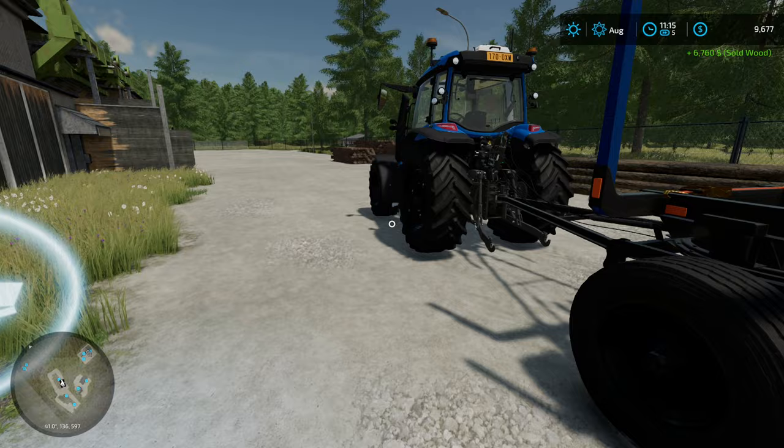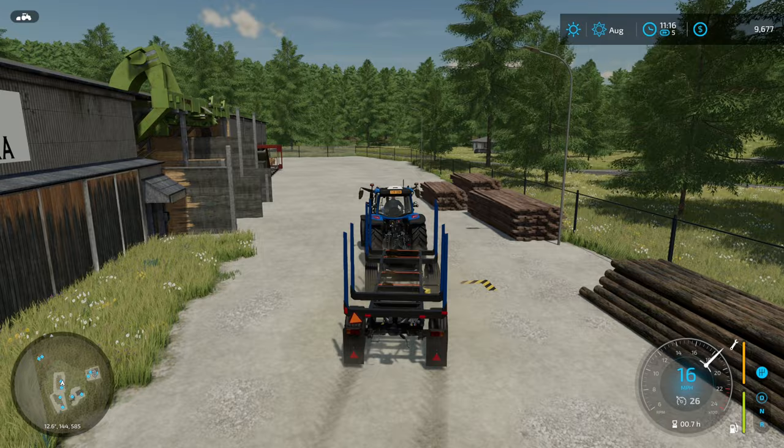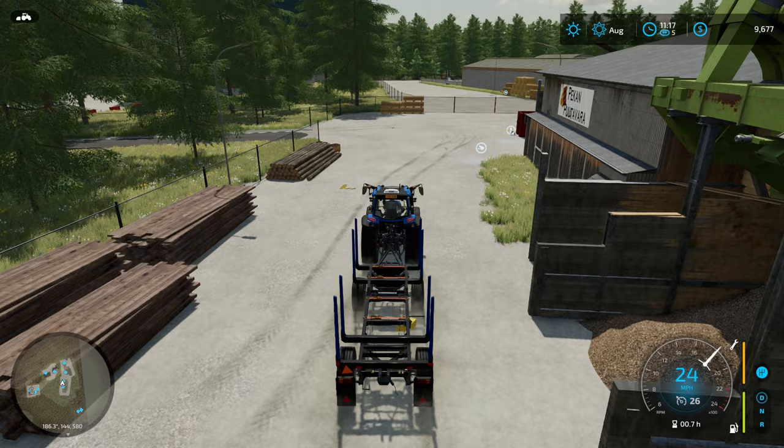$6,760. So now, I have a decision to make. We need 15 grand to buy the fermentation silo. And let's look at mowers real quick.